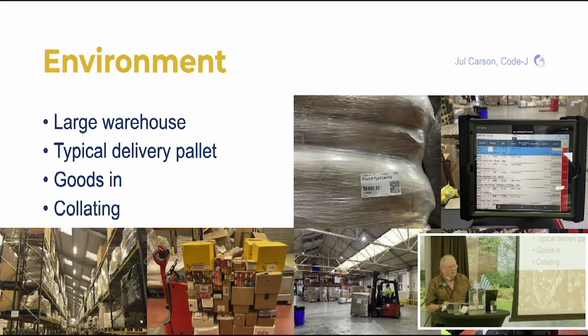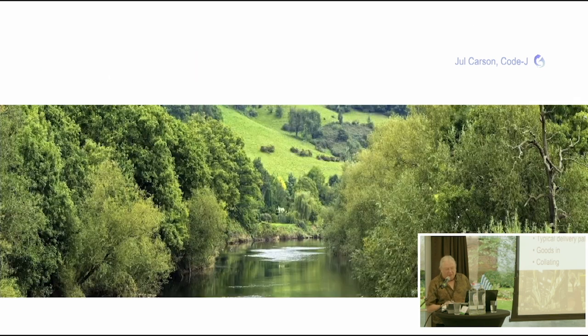And that is a view of the collation. So that's an iPad mounted onto a forklift truck. And this is traditionally how they do it. They'd have an order on the forklift truck. They'd complete the order. The below picture is an after.